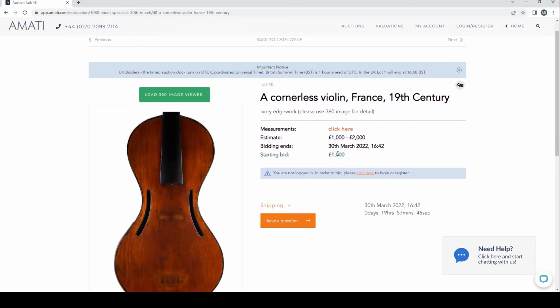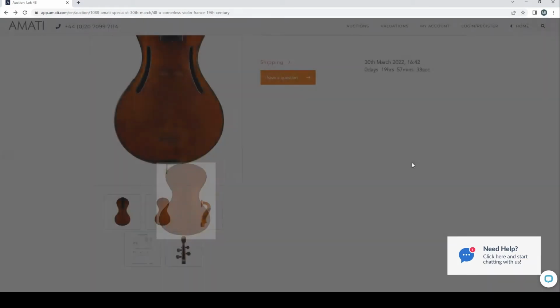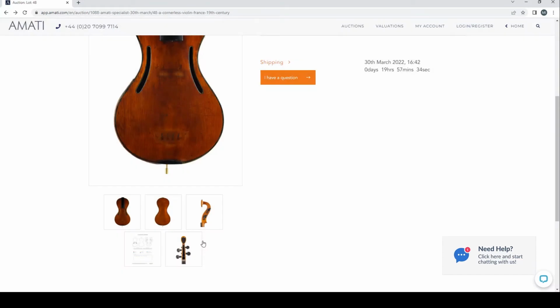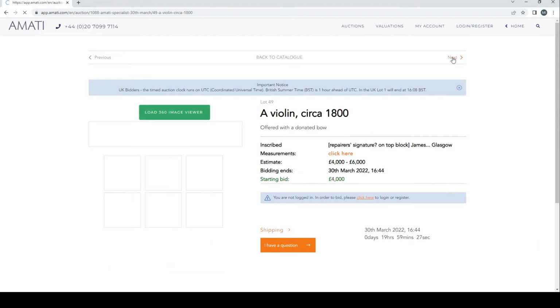Cornerless violin. France, 19th century, ivory edgework. Some of it's missing, I think, if I remember rightly. I really like these kind of shield heads that you get on some instruments, some violins. Yeah, pretty cool.